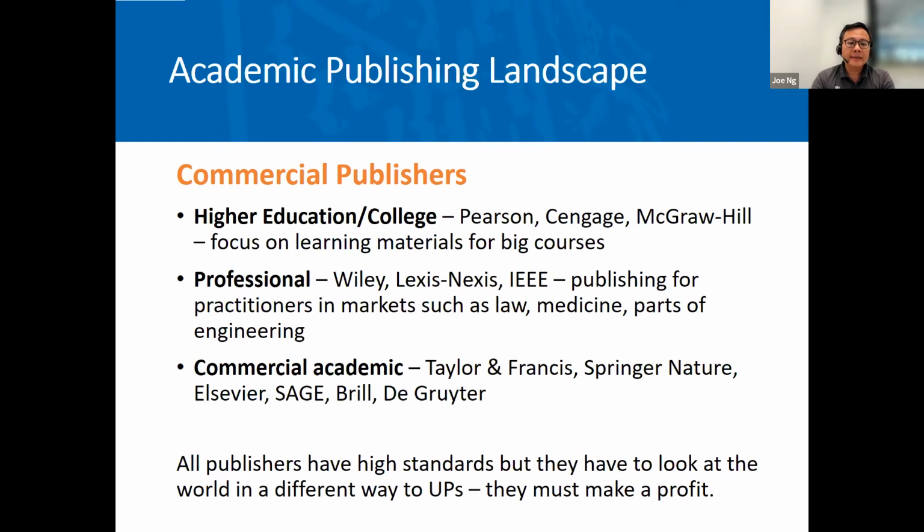So all publishers, regardless of whether they are university presses or commercial publishers, of course try to enforce a high standard for their publishing products, such as journals or books. But typically, commercial publishers have a different business model simply because they have to answer to their shareholders. So they must make a profit. So sometimes the decisions taken on publishing certain books or journals will be quite different from what we do here at the press itself.